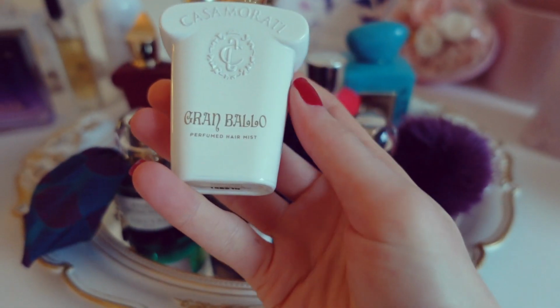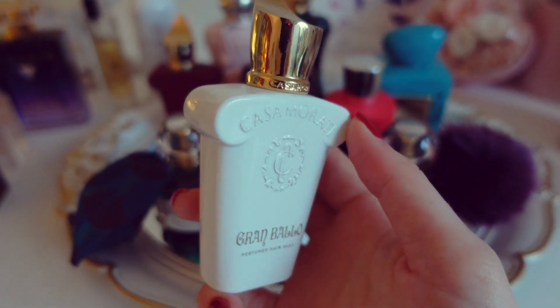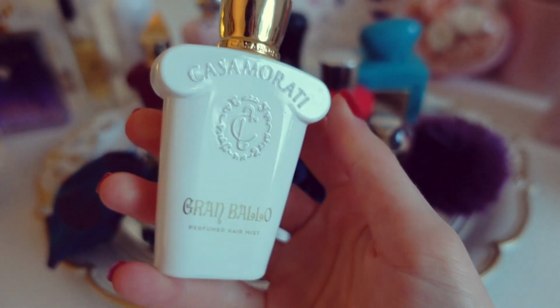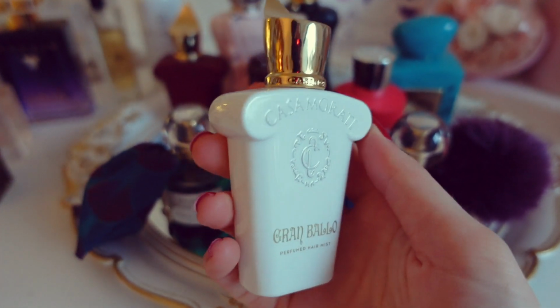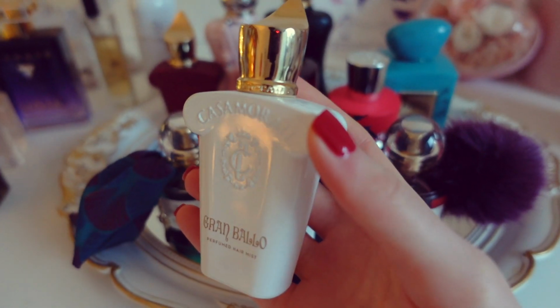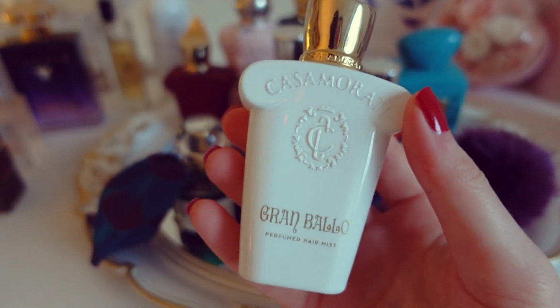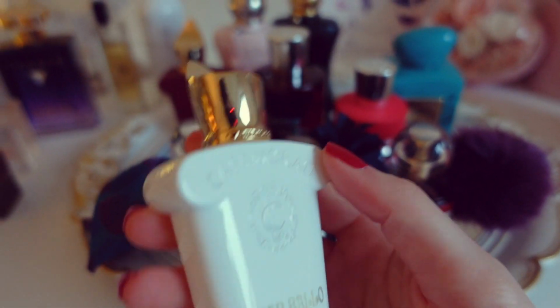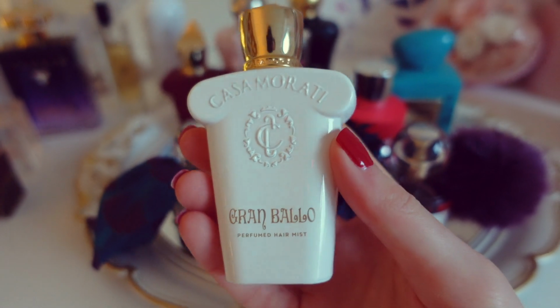And then we have my wee hair mist from the House of Xerjoff, and that is Gran Ballo. I really like this fragrance. I've not actually been reaching for this one an awful lot, which is kind of a shame. It's a really nice fragrance. I think what I need to do is find a perfume that this one smells nice with, so that whenever I wear the perfume I can then wear this hair mist alongside it.